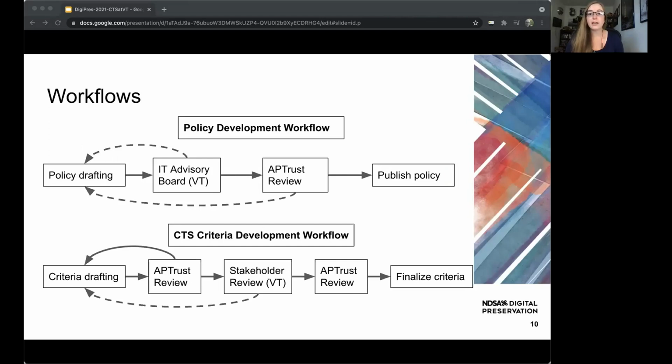During this process, we had 2 separate workflows moving simultaneously. We also had to establish or wrangle a body within the library to review and approve these policies, and we voluntold our IT advisory group for this work. The IT advisory group is a group made up of both IT and non-IT stakeholders that includes department heads. So the first workflow is the policy development workflow that began with 2 or 3 people drafting before it moved to the IT advisory group.